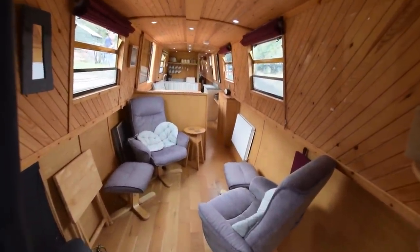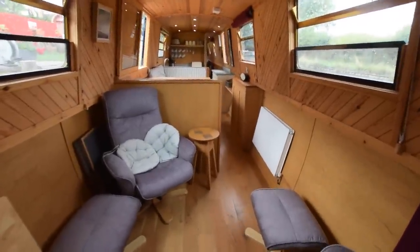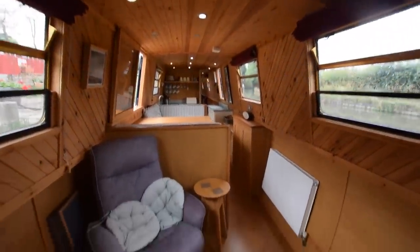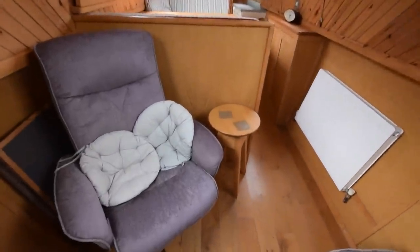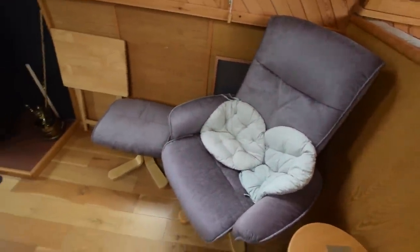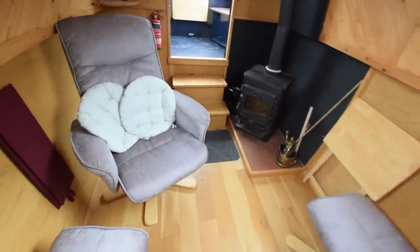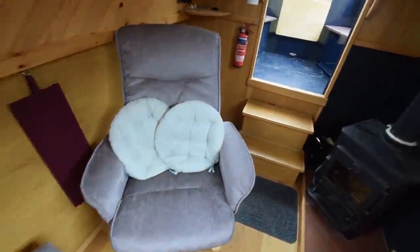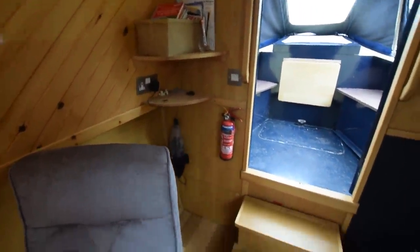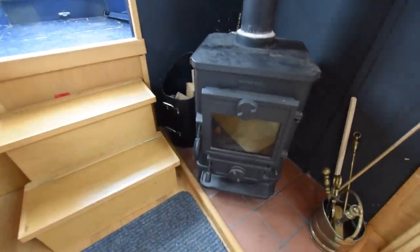And in we go. She's fitted out in pine tongue and groove. Very nice fit out, actually. The floor's solid oak in the saloon and then lino through the back half of the boat. Head height on the boat is 6 feet 2. A couple of very comfy armchairs in here with the footstools. The saloon is 16 feet long, so very good space. Could easily get a sofa bed in here, I suppose, and then you could sleep eight, if that's your thing on narrowboats. Might start getting a bit crowded, I suppose.